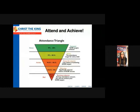Thanks, Miss. This is just an attendance triangle to demonstrate our attendance expectations. So if you're in the green, okay, you're doing fantastic or good, and you will hopefully achieve all your targets by the end of year 7, 8, 9, 10, and then hopefully your GCSE target grades when you get to year 11. If you fall into the amber or red sections, you want maybe a cause for concern or worrying.